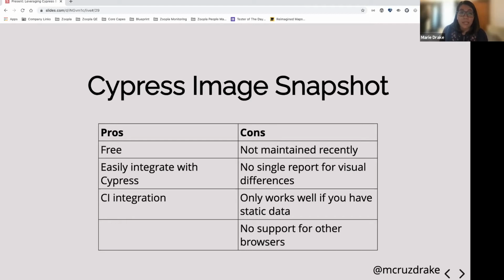Since it's pixel by pixel, it only works well if you have consistent data. So let's say you have a 1 pixel difference, the test will be reported as a failure already. Now, if cross-browser visual testing is a must for you, I don't think this plugin has support for other browsers such as Safari or IE11.